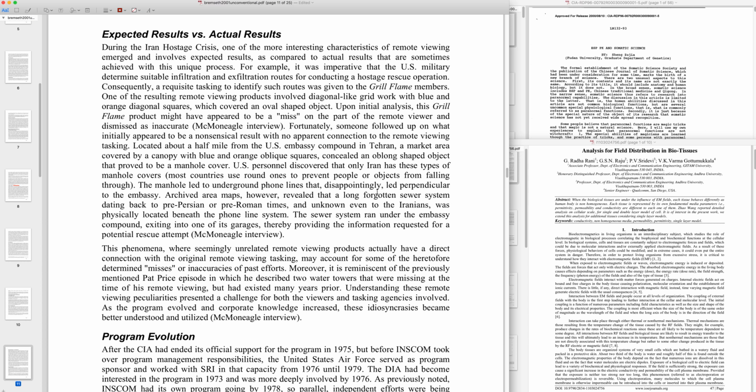One of the resulting remote viewing products involved diagonal-like gridwork with blue and orange diagonal squares, which covered an oval-shaped object. Upon initial analysis, this Grill Flame product might have appeared to be a miss on the part of the remote viewer and dismissed as inaccurate. Fortunately, someone followed up on what initially appeared to be a nonsensical result with no apparent connection to the remote viewing tasking. Located about a half-mile from the U.S. Embassy compound in Tehran, a market area covered by a canopy with blue and orange oblique squares concealed an oblong-shaped object that proved to be a manhole cover.